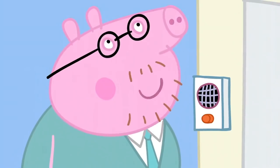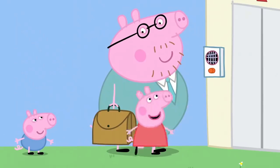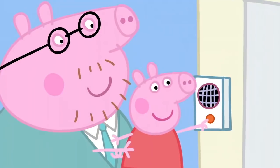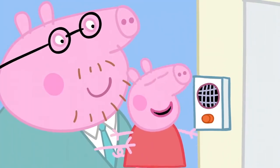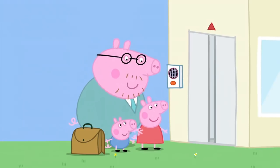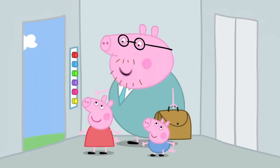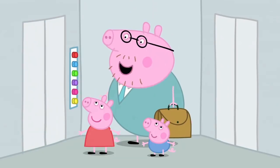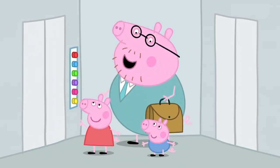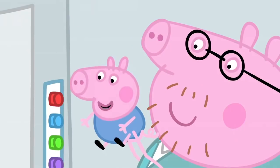Yes? Hello, it's Daddy Pig. Hello, Daddy Pig. Can I press the button too? Of course, Peppa. Yes? It's me. Oh, hello, me. Come in. My office is on the top floor. We have to go up in the lift. Can I press the button? I think it's George's turn. Press the top button, George.